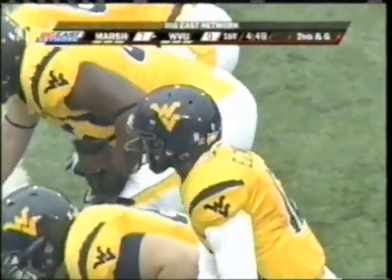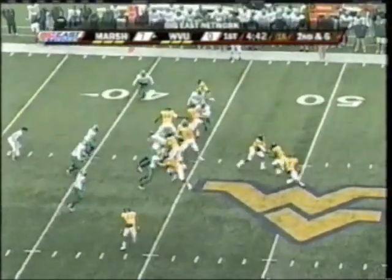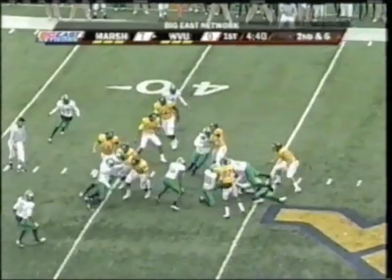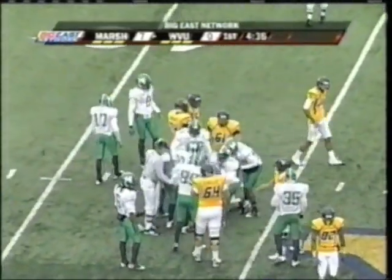Well, plus it was a necktie tackle. Right, the horse collar they could have called. They didn't. It is second down and inside handoff again. There's not much there. It's going to be stacked up at about the 43-yard line.